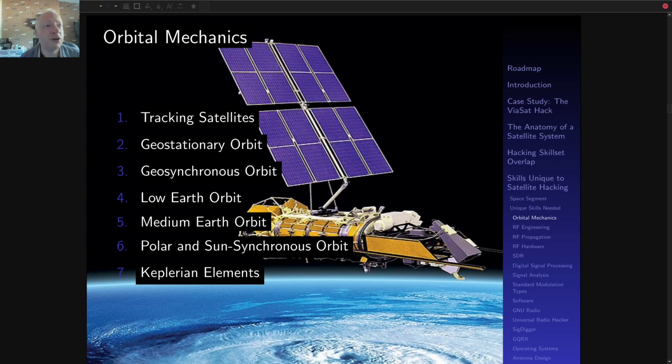But since part of our job as a hacker is to perform reconnaissance on our targets, it would be helpful to know a few terms and have at least a basic understanding of satellite orbits. At the bare minimum, you should know the difference between geostationary and geosynchronous orbits. A geosynchronous orbit is one in which the object in orbit is locked into motion with the Earth. This orbit can be any inclination. Geostationary orbit is a specific instance of geosynchronous orbit, which is locked in motion with the Earth at the equatorial plane.